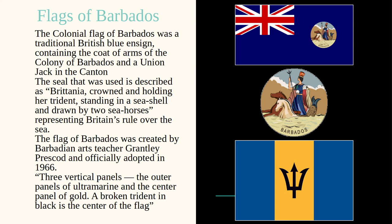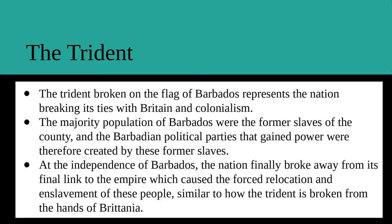However, on the new flag, it broke off the trident from Britannia and placed it in the center. So this represents the nation of Barbados breaking off their ties from their former colonial empire as well, because it was taking the rule over the seas away from the British Empire, who were holding the colony in this area during this time period, and now handing it over to the Barbadian people. And it finally represents breaking away from the final link to the empire, which caused the forced relocation and enslavement of many of the people on the island, who are now the majority people who are holding government and are in charge of the country.